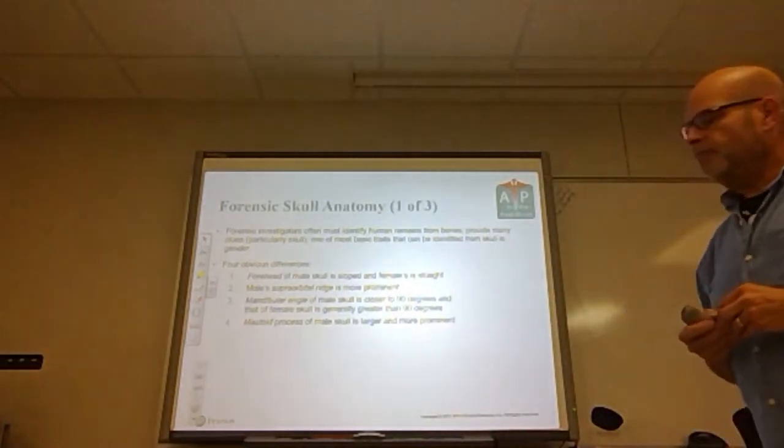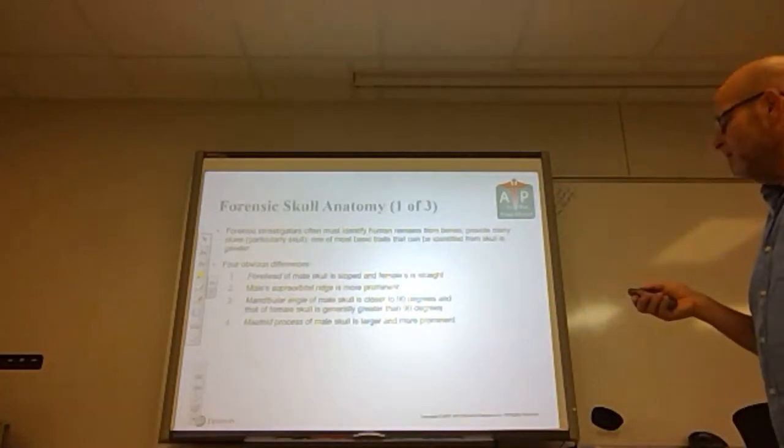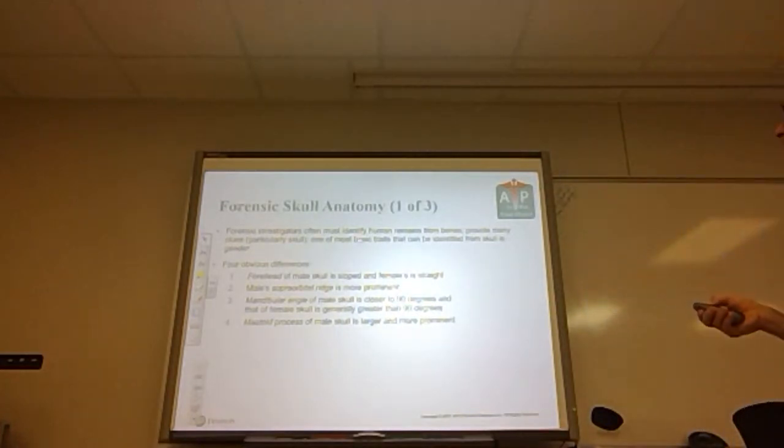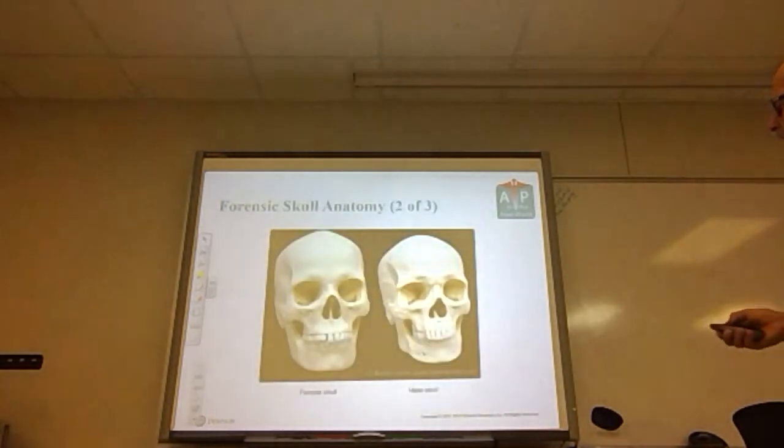Well, first of all, that's what the script told her to say. But second, forensic investigators many times must identify human remains from bones. The bones will provide lots of clues, and one of the best traits that can be identified from the skull is gender. There are four obvious differences between male and female skulls. The forehead of the male skull is sloped, whereas the female is straight. So you see the straight as opposed to the sloping angle.